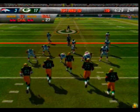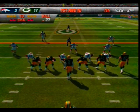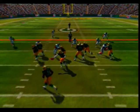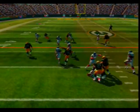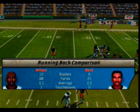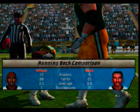The drive at the 27-yard line. First and 10. The Broncos line up in a 4-3. Williams comes up to make the play at the 32. So let's take a look at how this back compares to the opposition.